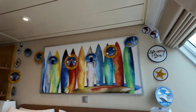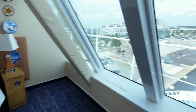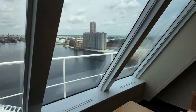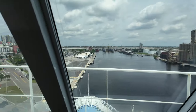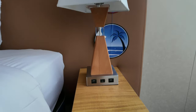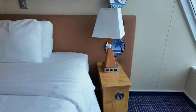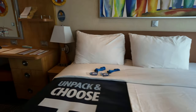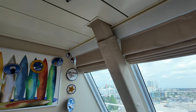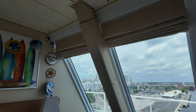So let's just check it out. Nice big bed and bright out here. We could see a really good view. It does look like they have two USB ports on that side and two on this side. Okay, how cool is this? The poles here, they are padded, so if you hit your head, which I could definitely be likely to do.